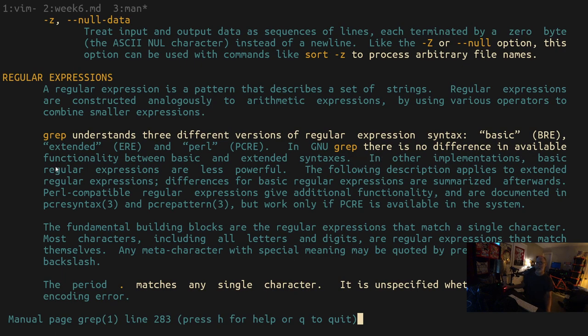In other implementations, basic regular expressions are less powerful. Yeah, and that's the problem. You have to work around it. That's why you use -E every time. Everything that I'm telling you applies to sed, because I get burned by it all the time. The following description applies to extended regular expressions. Differences for basic regular expressions are summarized afterwards. Perl-compatible regular expressions give additional functionality and are documented in the PCRE syntax. So that's what I was telling you about.